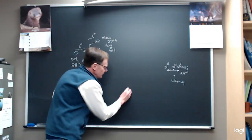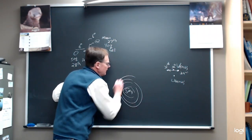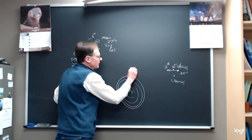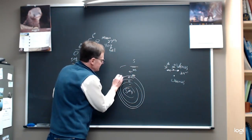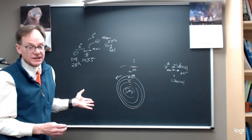same direction. So if you have the sun here, and you have the planets around the sun, you've got Earth going this direction, let's say, and everything else is going this direction. There's Mars, and there's Jupiter and Saturn, and everything's going this direction. So most of the time, we see stuff moving that way against the background stars. That's going to be to the east.